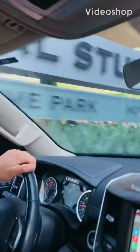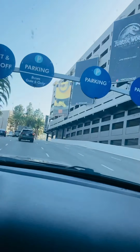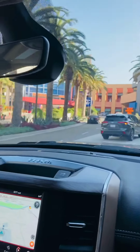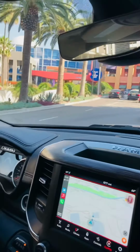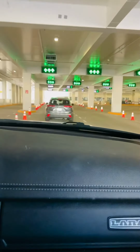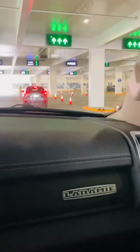Here we are in the parking lot. We got Jaws over there. We got Jurassic World. We got Fast and Furious. Despicable Me. Oh, this is cool. Over here is like where they have the big guitar, right? Mm-hmm. Yeah, I like that. It doesn't look like there's many cars in the parking lot.